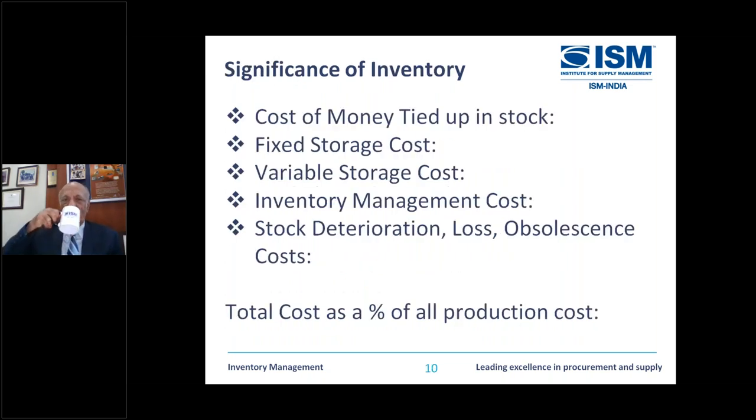Now, significance of inventories. When we look at the inventory part, what is exactly the issue? Cost of money is tied up in the stock. Fixed storage space it is occupying. There's money involved. There's a variable storage cost around if quantities are going up and down. The managerial cost is also there. And then certainly if you're keeping for a longer time, stock deterioration is there, loss, obsolescence cost, everything else.